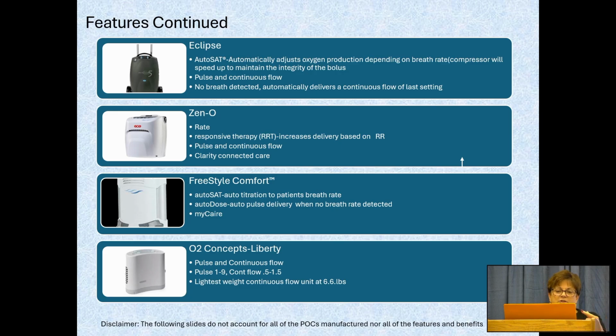So we actually do use this unit for our higher liter flow patients, and we've found luck on getting some of these patients on that because, you know, our limitations with these POCs are really limited, and when you get into your patients with pulmonary fibrosis, there really isn't any good portable for those patients other than a gas cylinder.